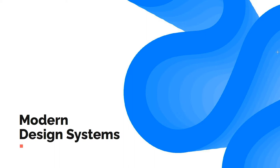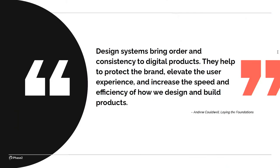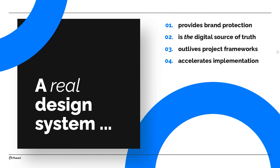So first, modern design systems. And this quote really resonates with me and kind of defines what the whole point of this presentation should be. Design systems bring order and consistency to digital products. They help protect the brand, elevate the user experience, and increase speed and efficiency of how we design and build products. And that's something that we want, I think, in every single product, site, platform we build. We should have that goal.